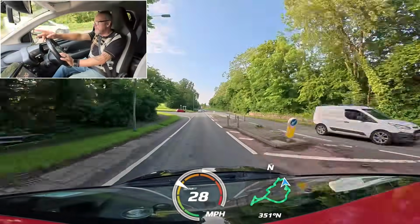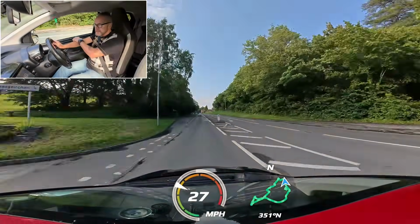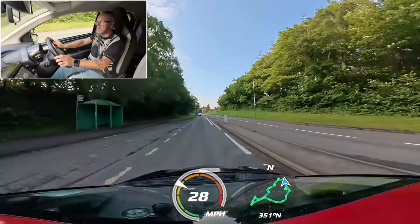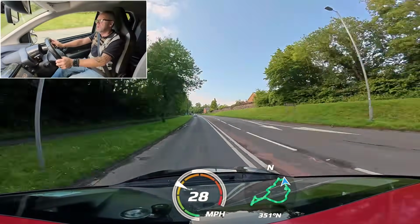What about the red car? Keep an eye on him, keep an eye on him. There we go, he's seen us, well done. Checking my centre mirror again. 29, 28, something like that.